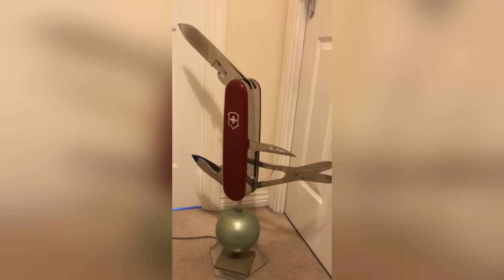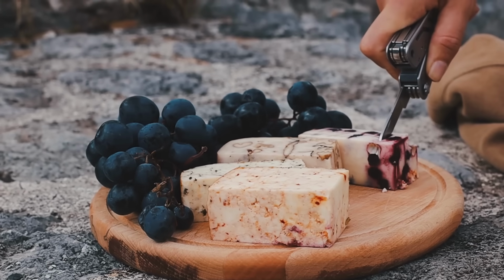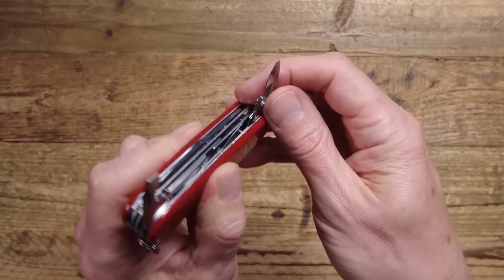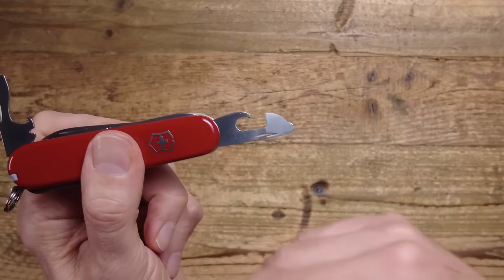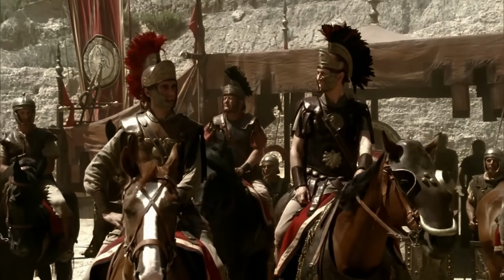Everybody knows what a Swiss Army knife is, but perhaps they shouldn't. It's the world's most famous multi-tool, and while it may or may not once have been standard issue in the Swiss Army, the Swiss didn't invent it. That honor goes, like so many important inventions, to the ancient Romans.